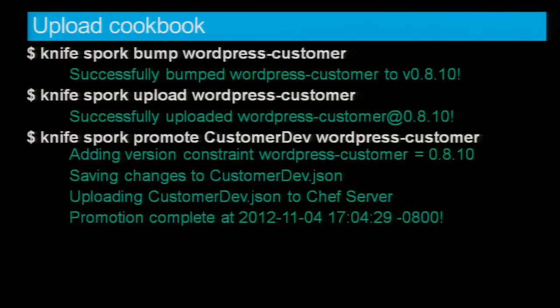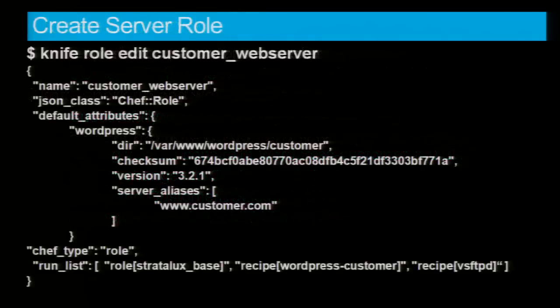So OpsCode, Chef has this concept of environments, and so you can create a production, test, and dev environment so that when you launch your node and it configures itself, it knows which environment it's in, and it will then utilize the correct version of the cookbook or the correct attributes that you want to set. So in this case, we're using Spork to promote the cookbook to the customer dev environment. So it's not going to production yet.